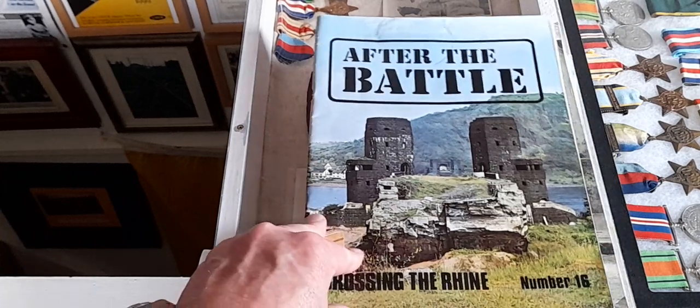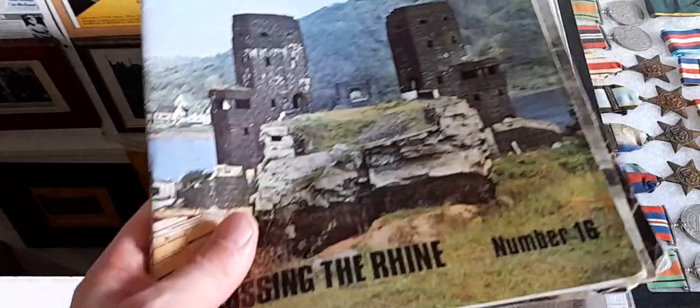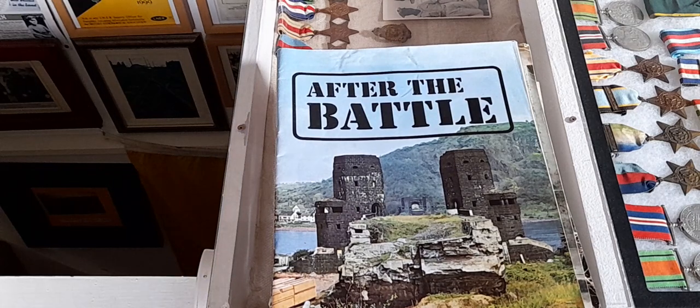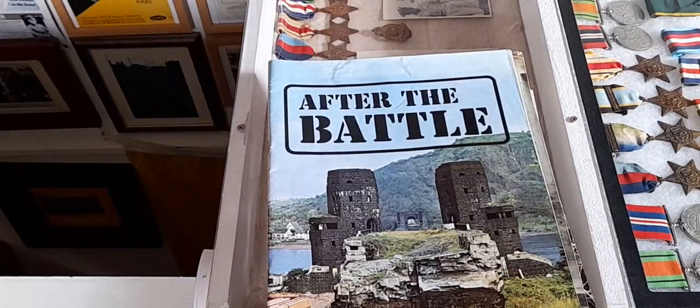So anyway, thanks for that, CJ. That's a really nice bit of kit you've sent me, and I'm going to work my way through them magazines. I like them because they're all linked together, the little chapters, and provide me some very interesting information. So that's After the Battle magazine. If you can see them, there must be loads and loads of issues of them running over a 15, 20 year period. If you can see them on eBay, I can't imagine they'll be that expensive. Pick one up, have a flick. Very well worth it.